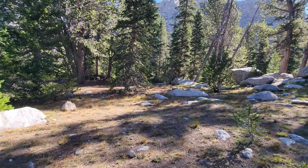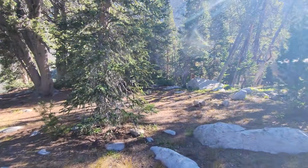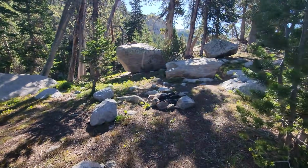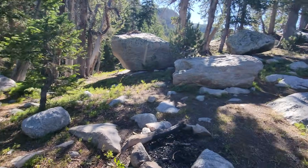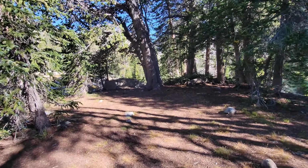I lost that little trail already, and we're trying to find it. But in doing so, we come across another campsite here. There's a fire ring and a really flat spot right there. But don't get worried. Uh-oh, Eric gets lost again.